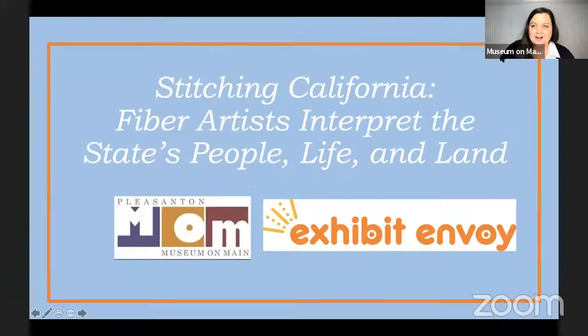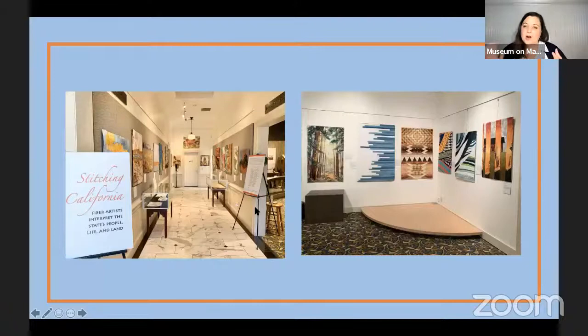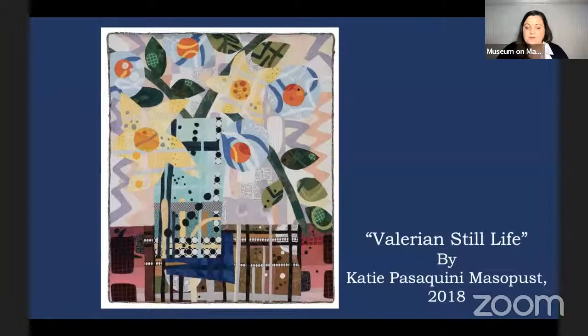Here we have the title in its entirety: Stitching California, Fiber Artists Interpret the State's People, Life, and Land. The exhibit is currently at the Museum on Main. It's traveling through Exhibit Envoy, but it was created at the Grace Hudson Museum in Ukiah. This is what the hallway and part of the gallery looks like with the quilts hung, to give you a sense of time and space here at the museum in Pleasanton. Then we're going to go right into it.